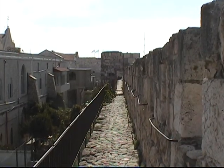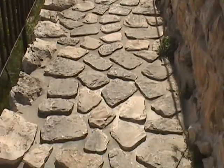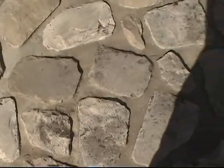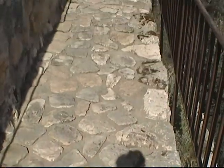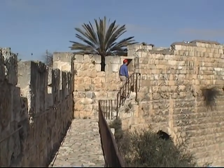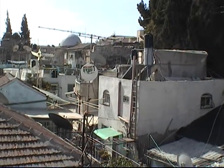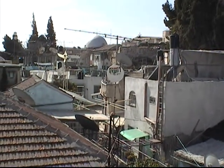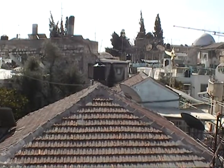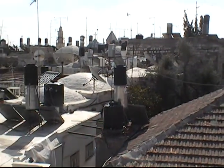It's looking back down south the way we came. Phil wanted me to get a shot of us walking along the wall here. There he is, walking up the stairway. We're on our way to the right toward Damascus Gate. I think this is the Muslim quarter section. Well, you look at all the stuff everywhere on the roofs here. It is just a maze of hot water heaters and satellite dishes and TV antennas and all kinds of stuff.